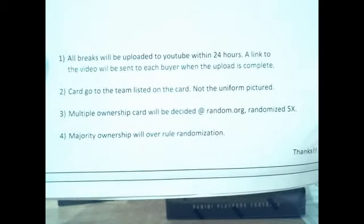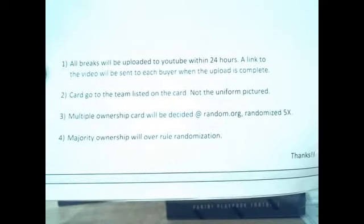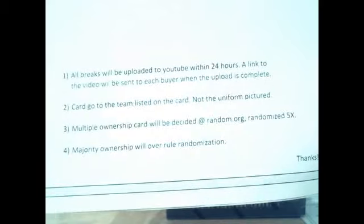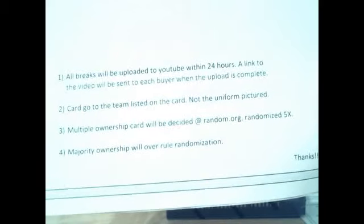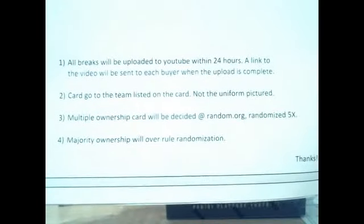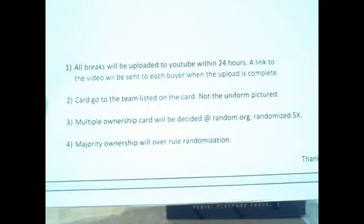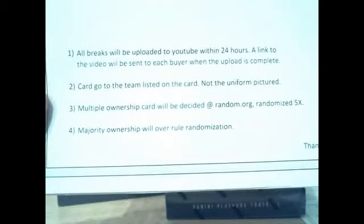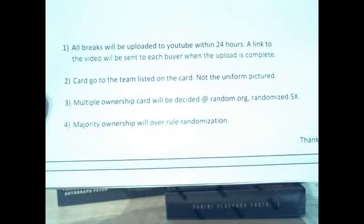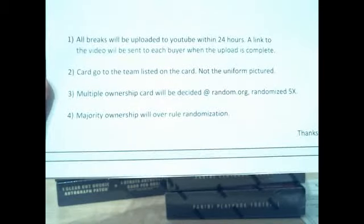As we pull cards, it's possible that a player on the card would be in one uniform and the card would be for another team. And we're going to go with the team listed on the card, not the uniform. For example, if you get a Peyton Manning with a Colts uniform on, but it says Denver Broncos on the card, then the card will go to the Broncos. In the case of multiple ownership, we will go to random.org, randomize it five times, and whoever's on top will get the card. If there's a majority ownership on the card, then we'll skip the randomization.